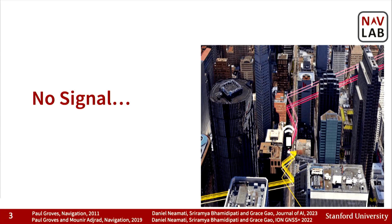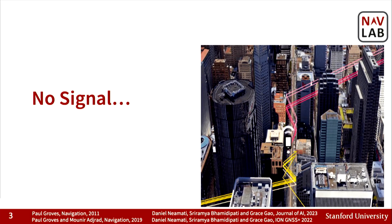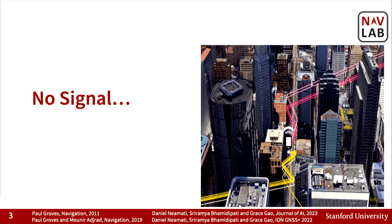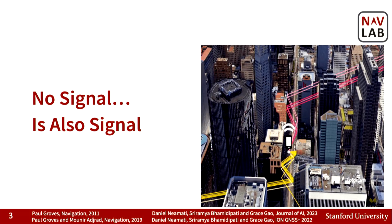including our own team. As we can see, in the urban environment, the satellite signals can be blocked by the buildings and also reflected by the buildings. So the issue is sometimes you just don't have the signals. And what to do if you do not have signals? Actually, no signal is also signal.